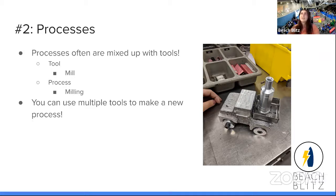Another easy one is, a welder is the tool, but you're doing the act of welding. You could do different things with a welder, and I'll get into it. That picture to the right is what's taught at Cal Poly Pomona's manufacturing class. They basically have a bunch of machines and processes, and you make a truck in the back. That's what I had when I was a student.